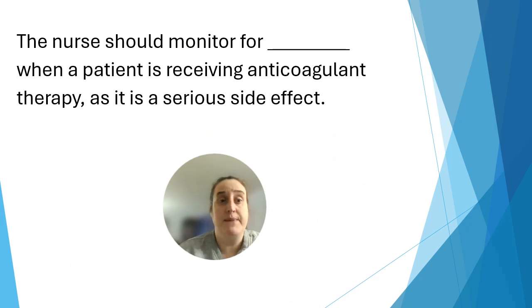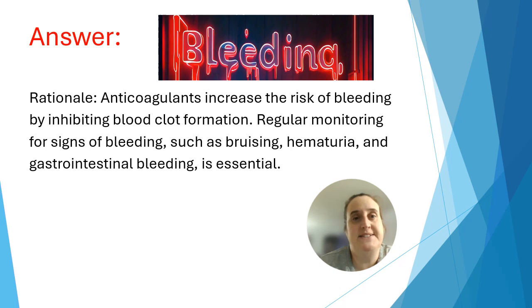The nurse should monitor for blank when a patient is receiving anticoagulant therapy, as it is a serious side effect. What do you think they should monitor for? Bleeding, feeling sick, bloating? What do you think? The answer is bleeding. The rationale for this is anticoagulants increase the risk of bleeding by inhibiting blood clot formation. Regular monitoring for signs and symptoms such as bruising, hematuria, and gastrointestinal bleeding is essential.